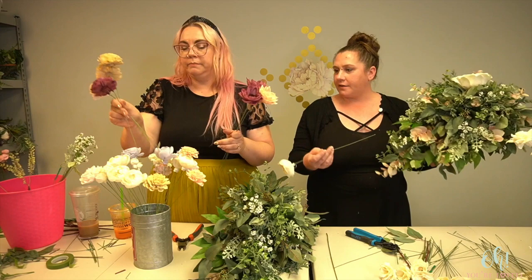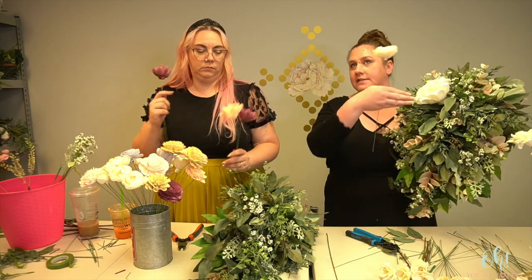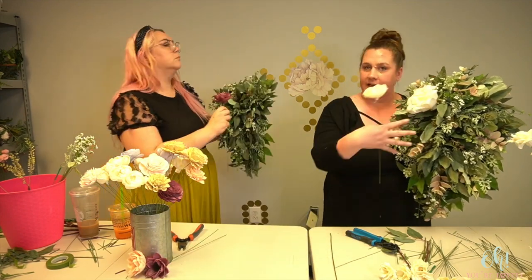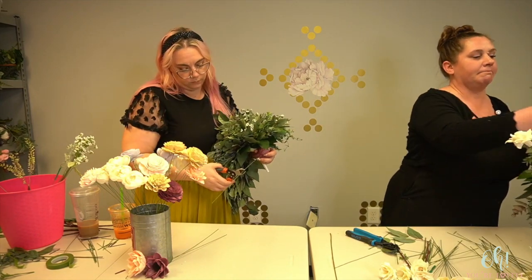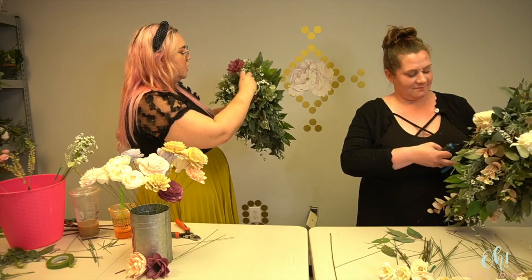Again, it's just a matter of the largest flowers are gonna take the most room, and you can add in the smaller flowers to complete the triangle or complete that area as you do it. All right, we're gonna speed this up and we're gonna just start adding in our flowers.